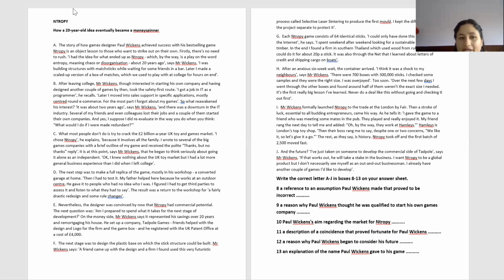Then he got a job in IT, but later something happened, and his friends and many people around him lost their jobs. A couple of them even started their own companies. So he was also re-evaluating things for himself, like why he hadn't done that first, or why, if this happened to him as well, he had to leave his job. That is the reason why he began to consider his future again.